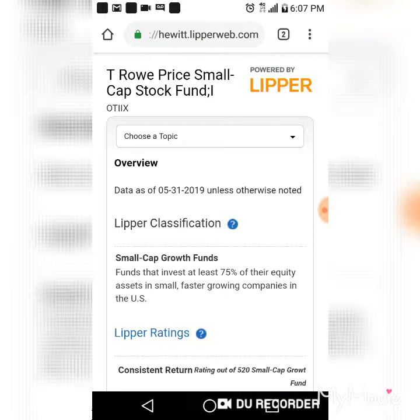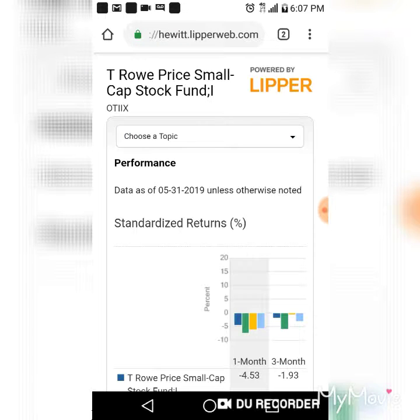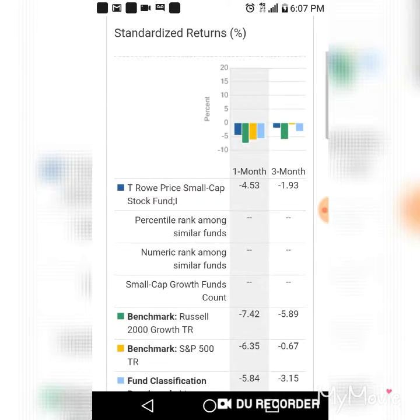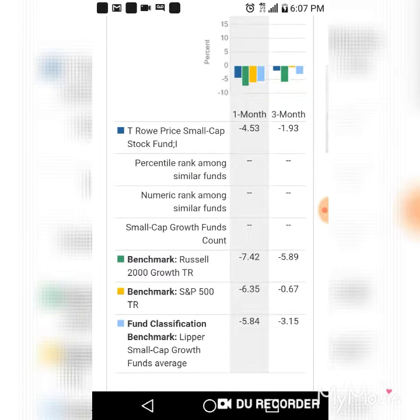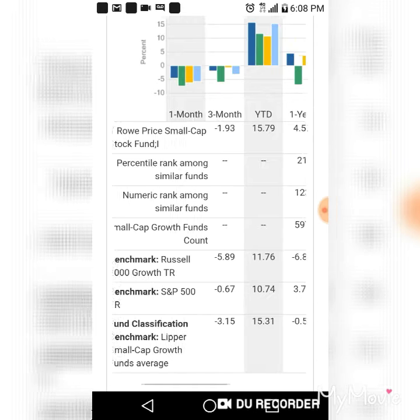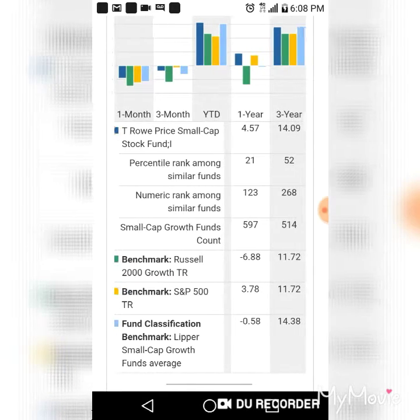So today we'll start with the T. Rowe Price Small Cap Fund. Let's look at the performance. We're going to compare the small caps to the Russell 2000 and the S&P 500. Year to date, you see small caps are outperforming Russell 2000, outperforming S&P 500.